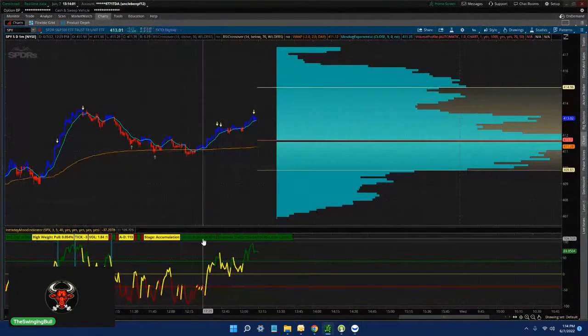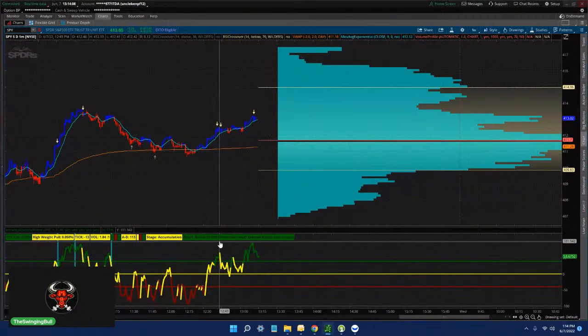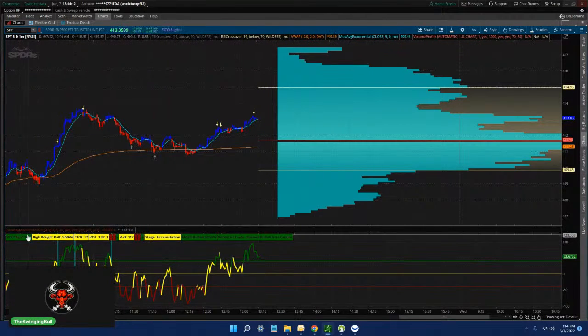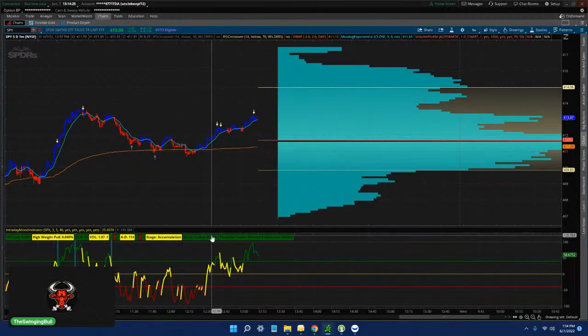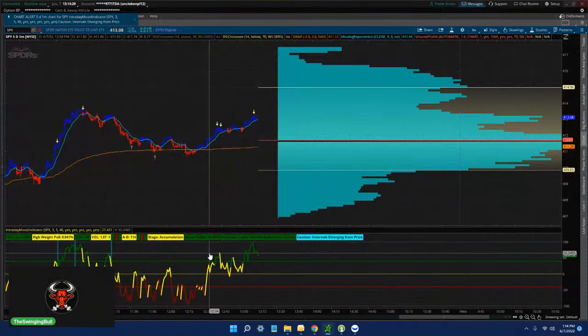We can look at some internals here. This is another indicator I like using. It's the S&P mood indicator on SPY, and it gives you a lot of the internals. It says kind of what stage we're in right now. It says we're in an accumulation stage. The mood overall is bullish at 53%. Now, if this bullish mood value right here is below 50%, it'll go into a neutral mood.